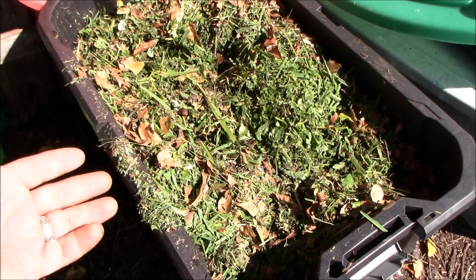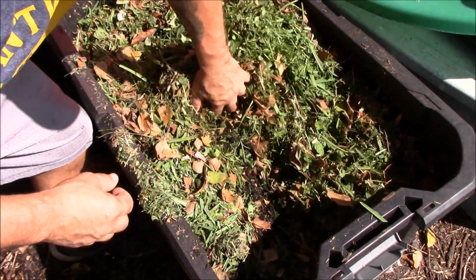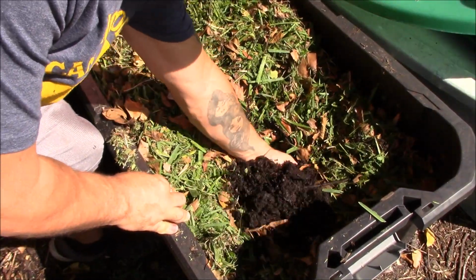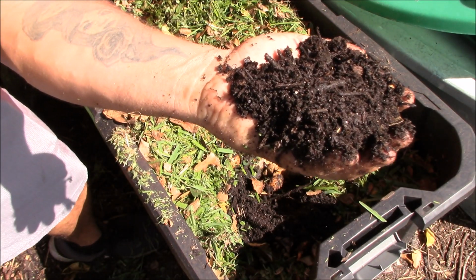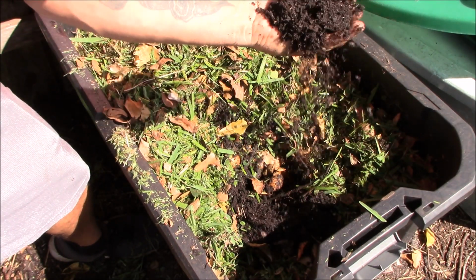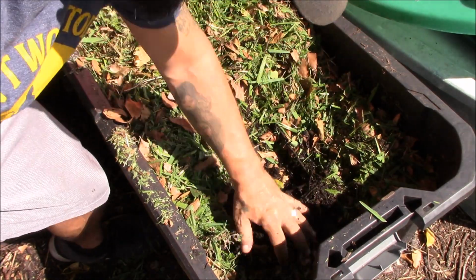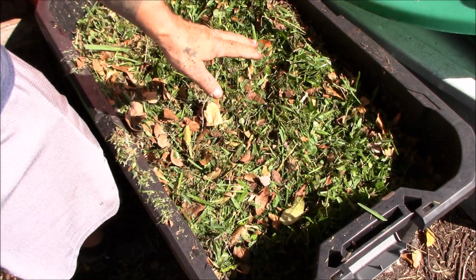Next thing I did is added more grass clippings to this. Now take a look down here. Let's see how it's looking down low. Oh yeah. Is that not beautiful compost right there, guys? Look at this. Beautiful, beautiful compost. Breaking down nicely. So, we added the grass clippings to that.